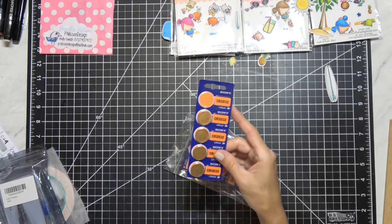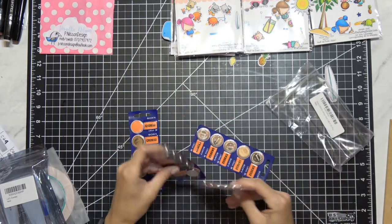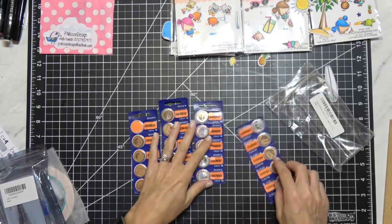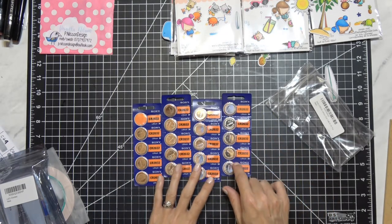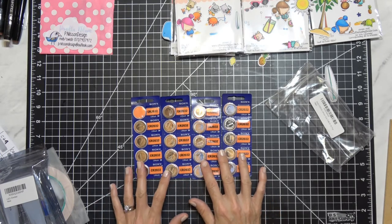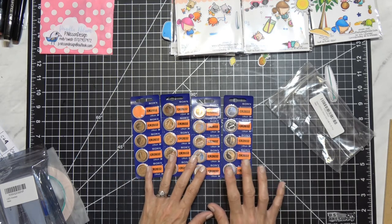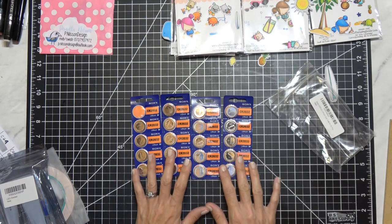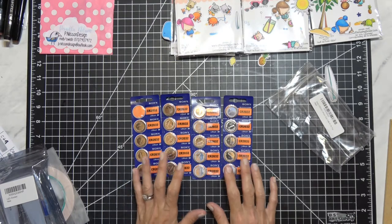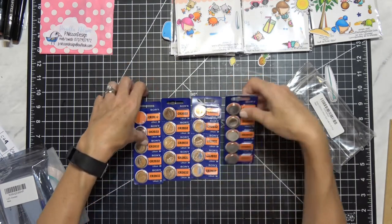But basically what we did was I bought a pack of these 3-volt lithium batteries from eBay. So I ended up getting 4 packs of them, and they give you 5 each. So I think I paid $5 or $6 for this. Don't quote me. It could have been $3.47. I forget. It was really good. But you had to buy the bundle of the 20.